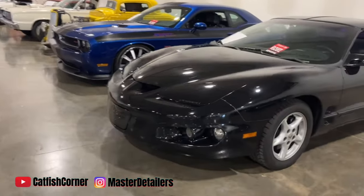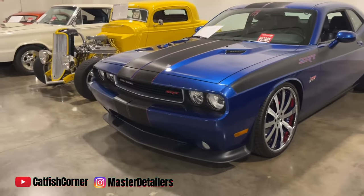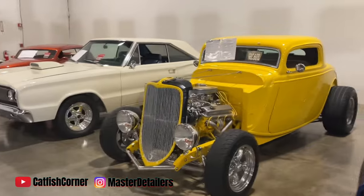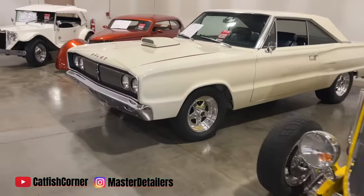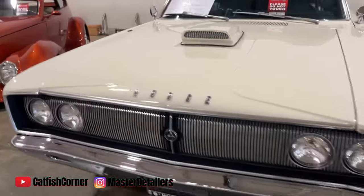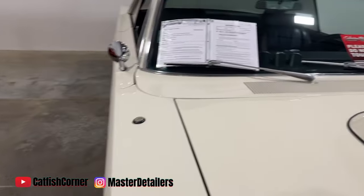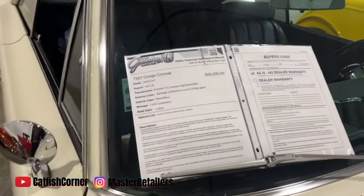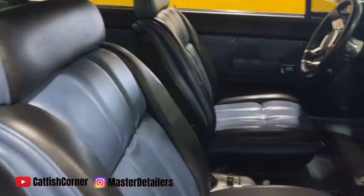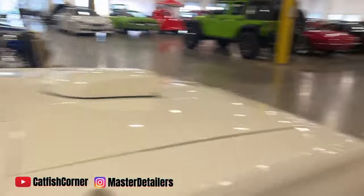Cobra. Firebird. SRT. Chally. Ooh. Look at this right here. Coronet. I love these cars right here. Look at the scoop, guys. Yep. Coronet 67. Look at the interior. Trick shifter. Come on, man.